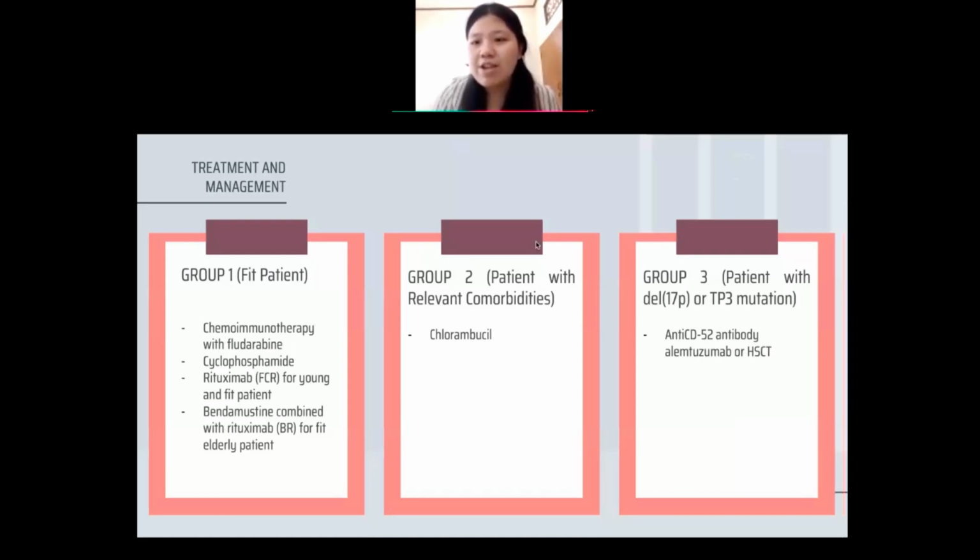Next is group 2, patients with relevant comorbidities. The treatment is chlorambucil. Despite its advantage, chlorambucil has some disadvantages after extended use. And the third group is patients with del17p or a TP53 mutation, who have only one effective therapy that can cause serious infectious complications. The therapy is anti-CD52 antibody, alemtuzumab, or HSCT.